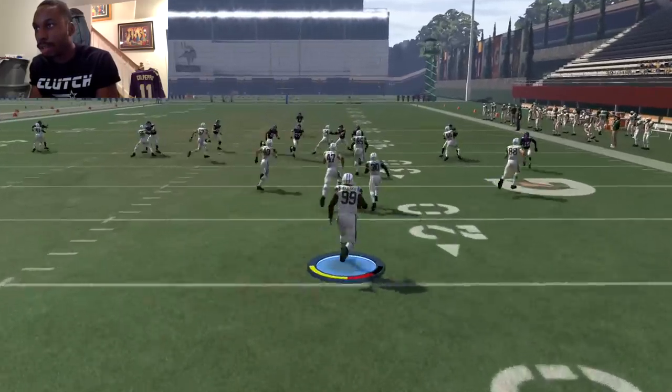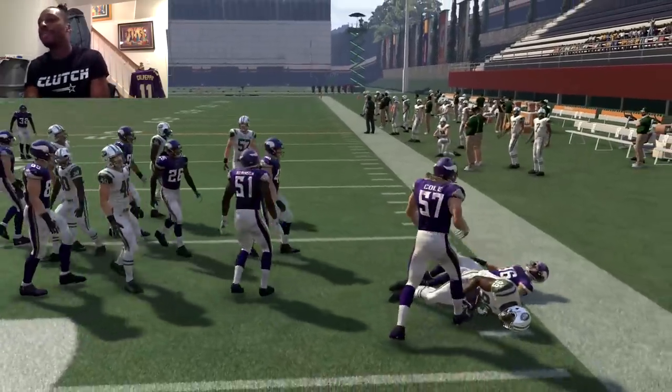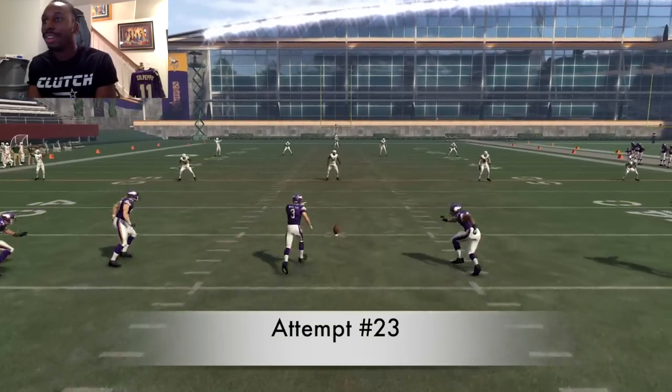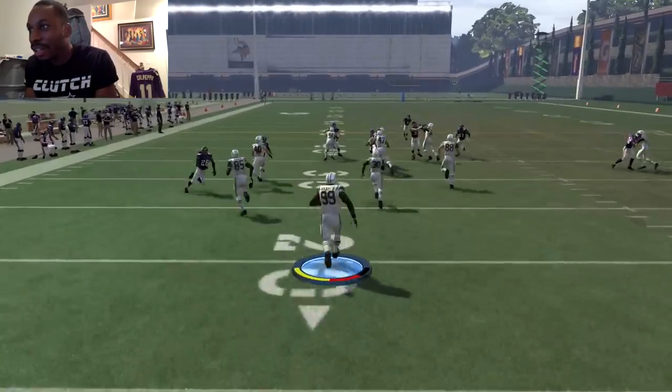Here we go. Hold the blocks. Oh, crap. I'm not going to make that. Oh, yeah. I'm not going to beat him to the angle with speed. So, like, this boy is not going to outrun anybody. All right. Come on.